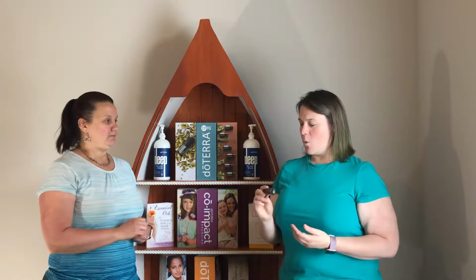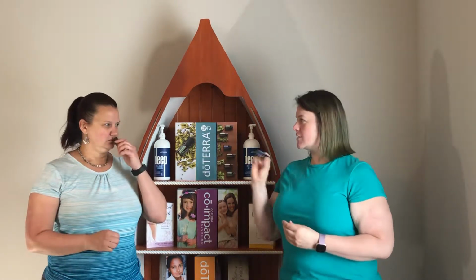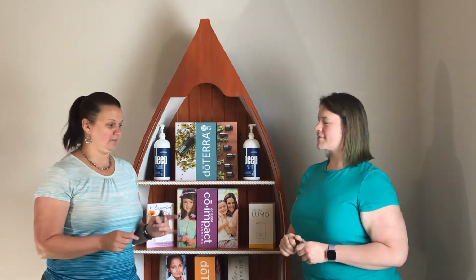All right, so why would somebody choose not to use peppermint and head towards spearmint? So the aroma of spearmint is a little bit softer than the peppermint. There are a lot of people who can't tolerate the aroma of fresh peppermint. So what we go to is spearmint.